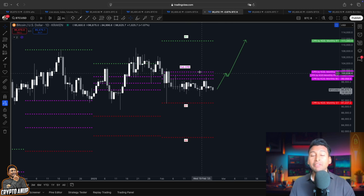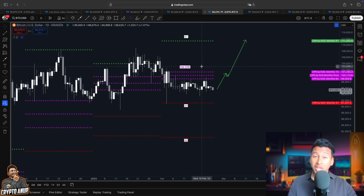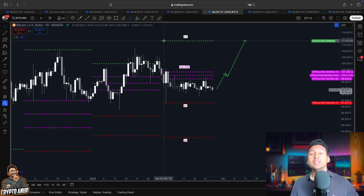So if we want to see another new all-time high for Bitcoin in the immediate short term, we have to overcome the resistance which is holding us around 101,000, and to the downside we have to hold the support around 95,000. If we do that, then we can say this is a bullish pattern, and price in that case is expected to head towards this 111,000.